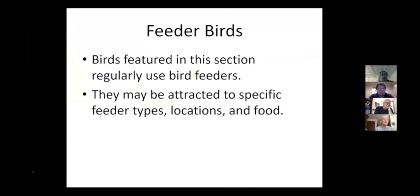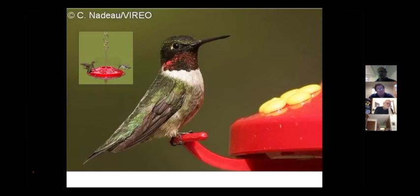Now we're going to go into our final section, and we're going to talk about feeder birds. So all of these birds regularly use bird feeders, and we'll talk a little bit about the type of food that they eat and how you can increase diversity in your yard. Okay, I start out with a good one in this section, don't I? How many people have these guys in their yards? It's a lot of fun to feed them.